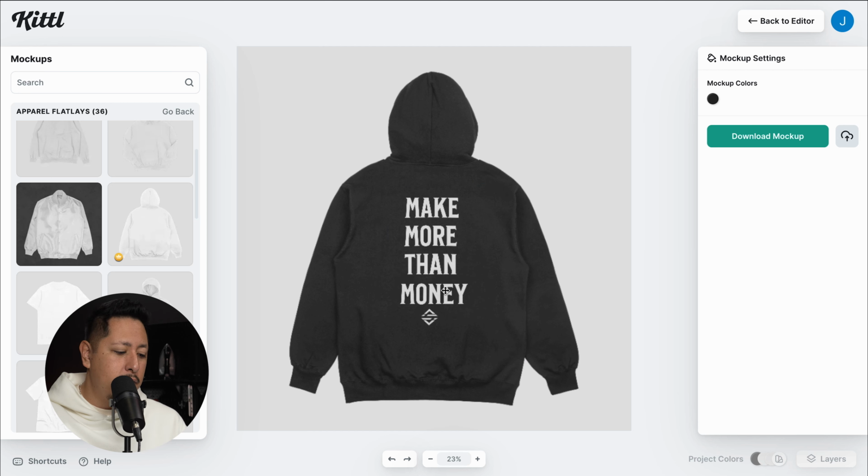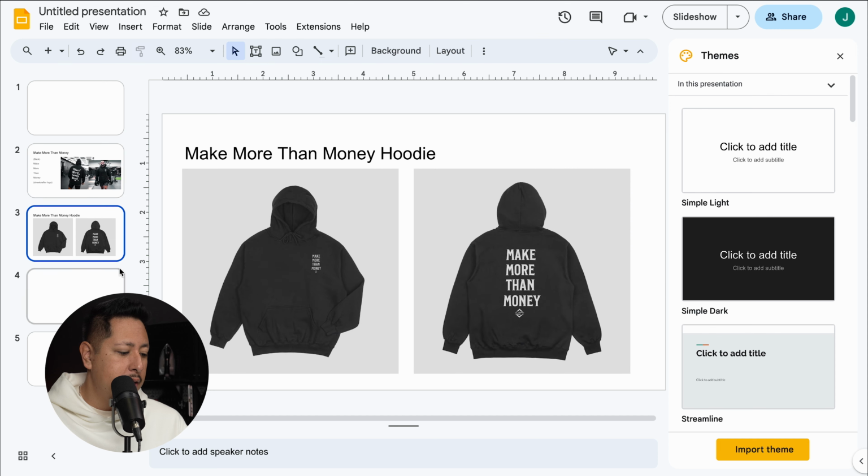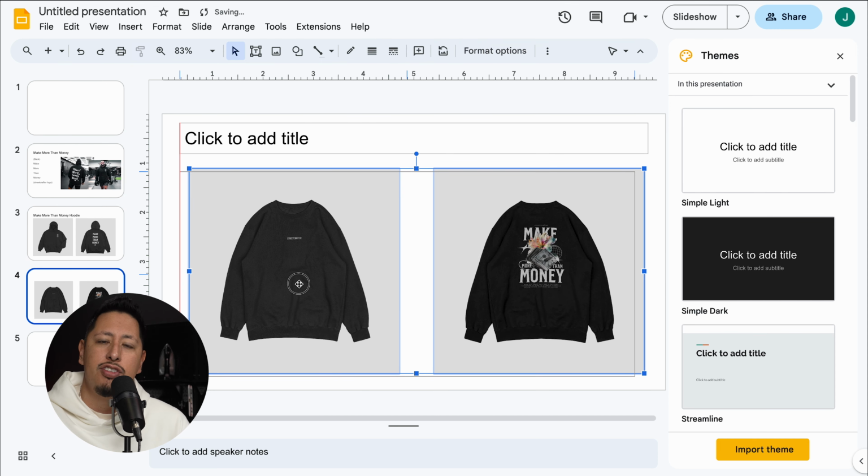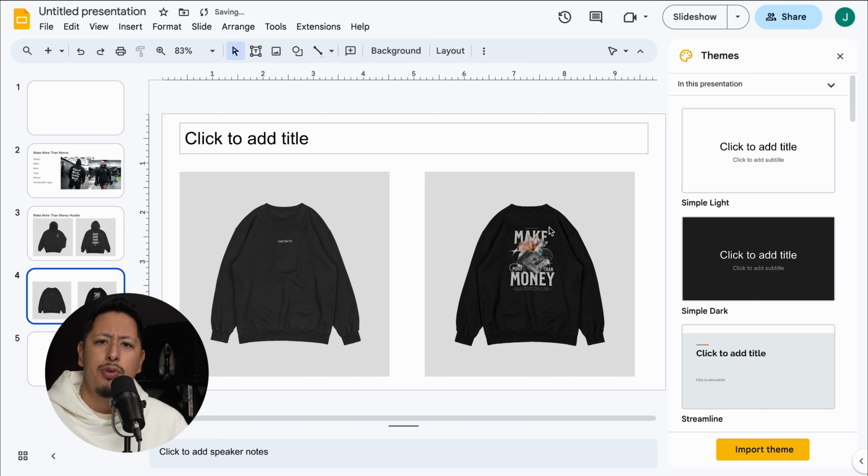Now we're going to download those mockups, and then what we're actually going to do is drop them into a Google Slides. All right, so as you can see, this was the inspiration and this was our take on that. So make more than money. We're going to create another slide for our next design and essentially replicate this for as many designs as we think of coming up with.